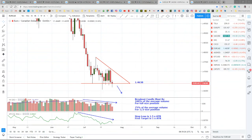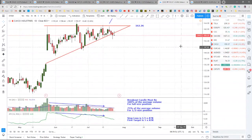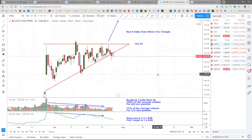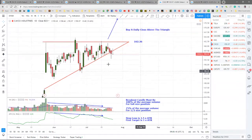Currently these are the instruments that I have patterns on. They're either live trades like this Tesla, or they are patterns that I'm looking for a break on, like Cavco here. I did a video on Cavco a couple of weeks ago, I think. I'm looking for a close above here. This may negate the strategy, although I've got a push down here, so I may redraw this triangle, but I will post about that if I do.